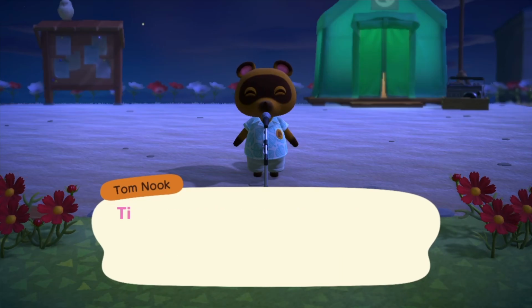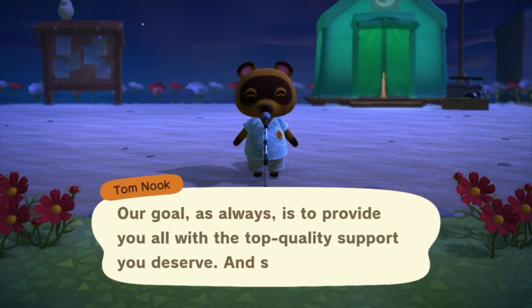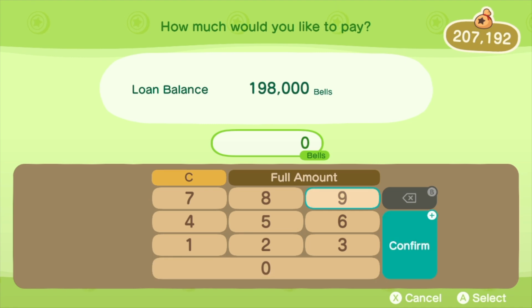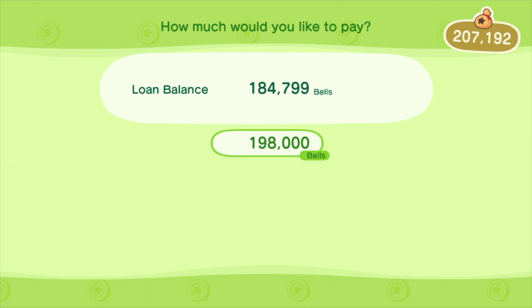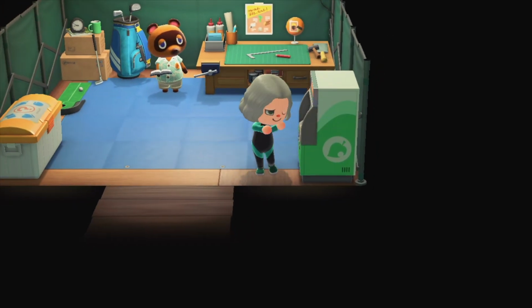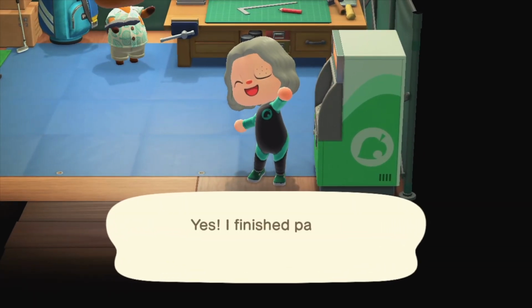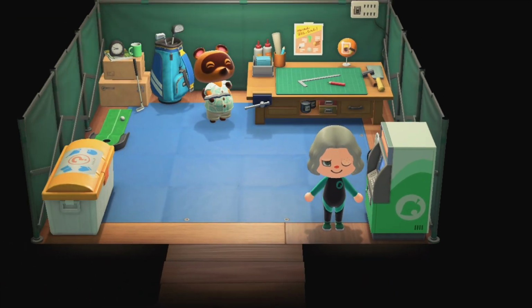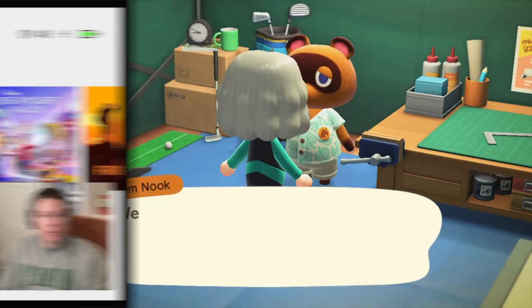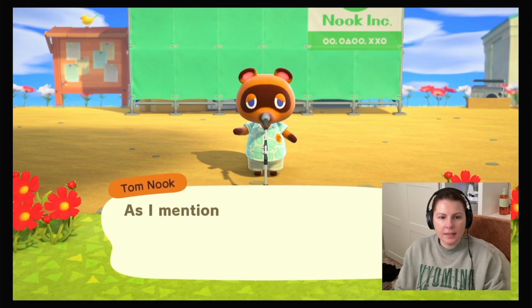Because I knew we were at the point where resident services was about to be updated, I decided to chop down all my bell trees and pay off my mortgage just so that I could upgrade my house, because tomorrow it's going to be out of action. Of course, as always, little applause for paying off my home loan. Should always be the way that it is. Right, let's get back to the day.